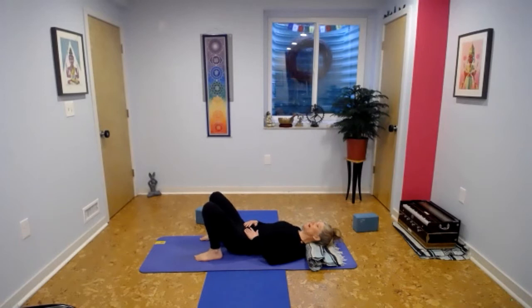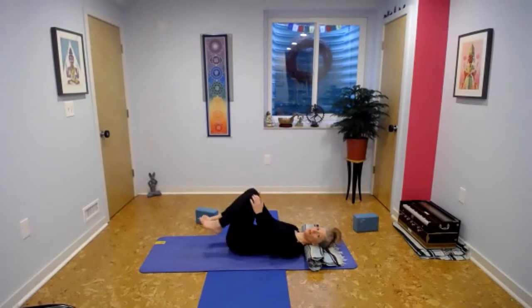Notice how alive the sides of my body feel. See if I can do that side breathing in a reclining posture. Just taking a few breaths to transition. And then as you're ready, as it's available, hugging the knees in and rocking from side to side, massage the low back.